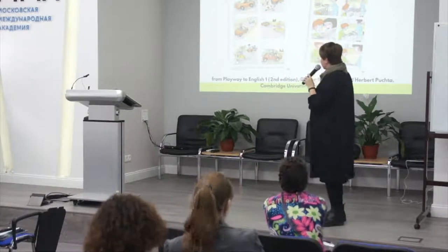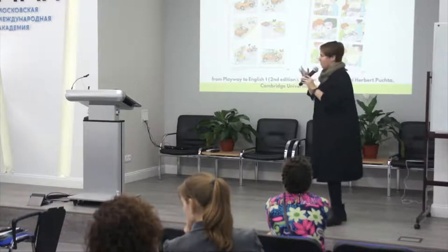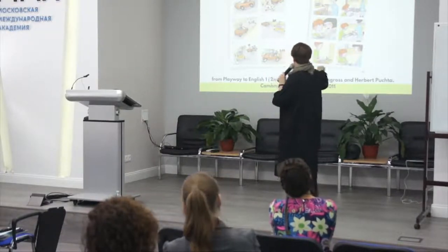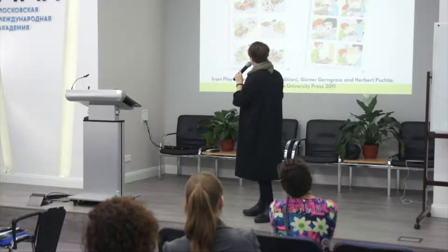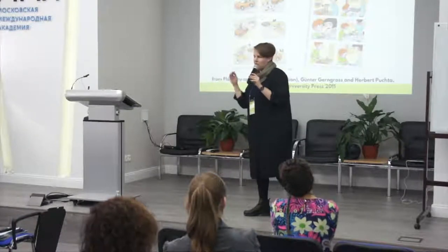So basically, a storyboard is, as you can see, a story broken into maybe 4, 6, or even 8 pictures. And these two we are looking at are taken from Playway to English 1. But that's almost, as you can see, like page 21 and 35. It's not the beginning of the course. So here we can see 6 pictures. If you look at the beginning of the book, there are going to be just 4, for maybe younger kids who will find it more difficult to follow a longer story. So a storyboard is a story broken into 6 or 8 parts.